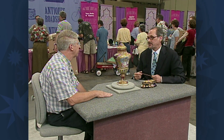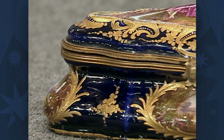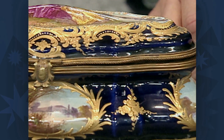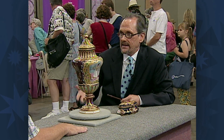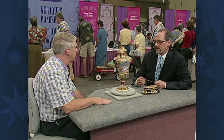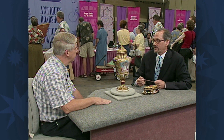That's the bad news. However, the good news is they're still very valuable. Not all fakes are valueless, so actually your investment hasn't turned out to be all that bad. This beautiful detailed box here would probably retail somewhere between $1,000 and $1,250 now, even with the spurious or pseudo Sèvres mark on the bottom. And this beautiful urn here, due to the high decorative appeal and high quality, would probably retail easily for between $1,500 and $2,500.